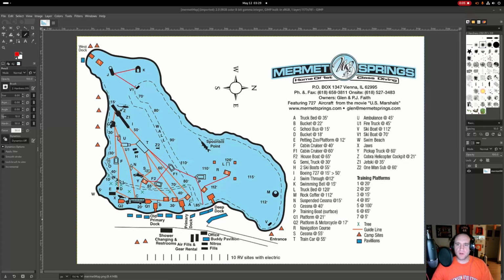All right, here we are at the familiar map of Mermet Springs. Just going to show you guys really quick where we went. So we started at pavilion number 39. There it is. Home to a lot of carpenter bees, but they were gracious hosts. Allowed us to share. We walked this way down the old primary dock, and we jumped in here with a capital J. Then we went down on the school bus.